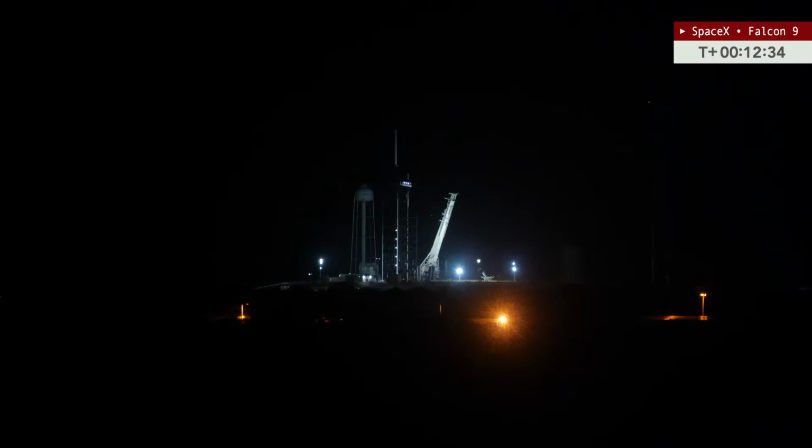We'll keep an eye on that transporter erector as it's going to be brought back up into its upright position, part of SpaceX's process of turning around these pads as quickly as possible, preparing for future flights.